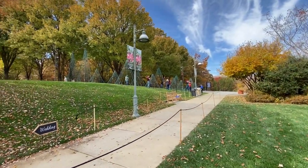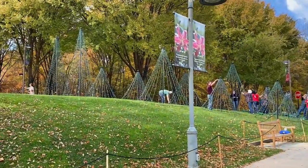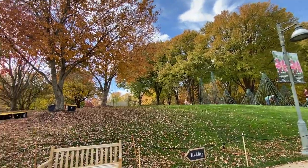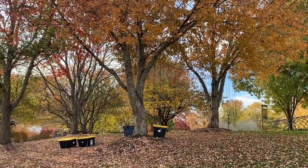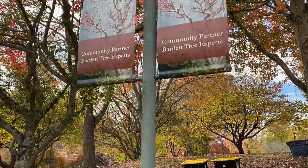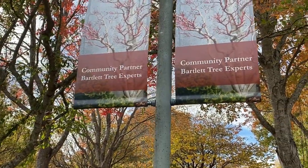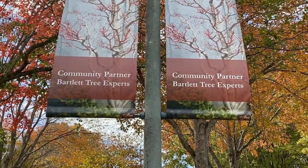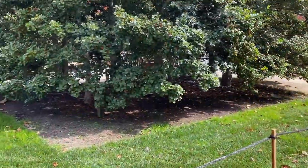We have some volunteers helping with the Christmas decor. I bet it'd be beautiful here at nighttime with all these lights. They have lights on the trees. Bartlett Tree Expert is one of their partners, and actually just right down the road from me is the Bartlett Research Center. So that's pretty exciting.